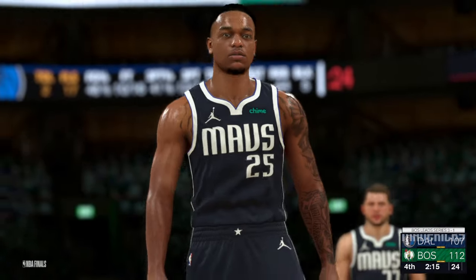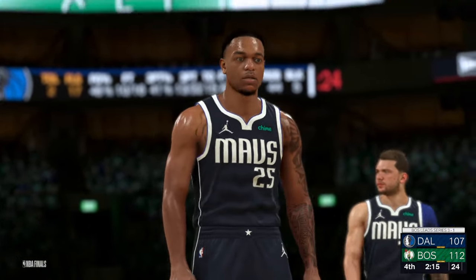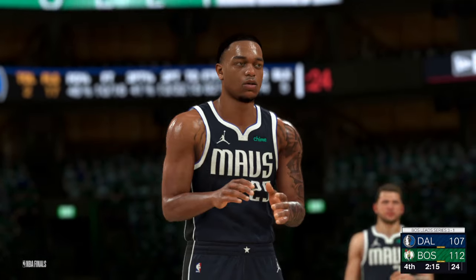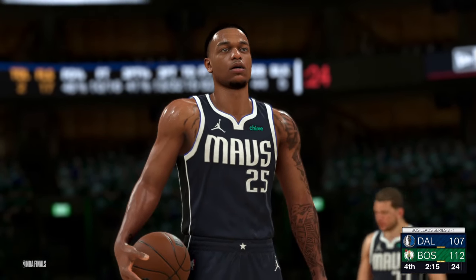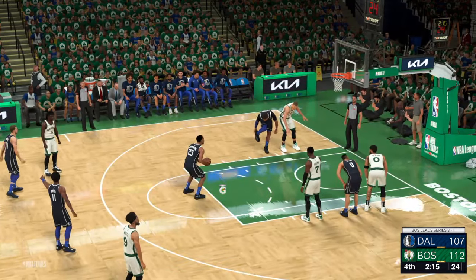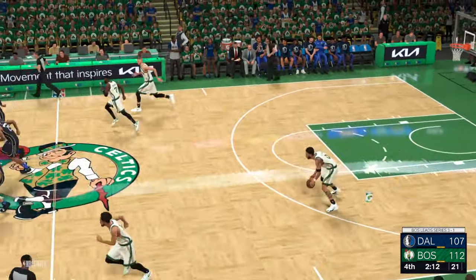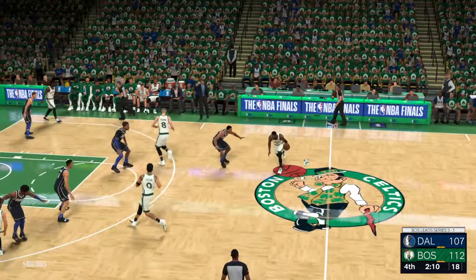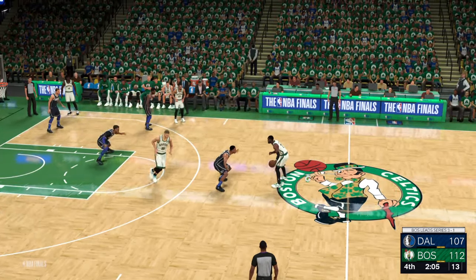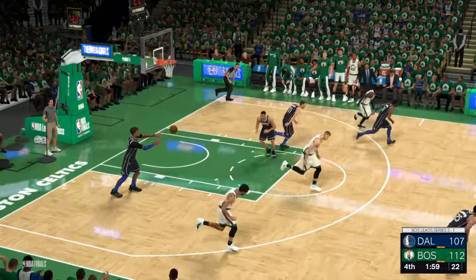And that one falls for Washington. That one's no good. And it's Tatum with the ball for the Boston Celtics. They held a 12-point lead earlier. Here's Brown. Fires the three. It's rebounded by Dallas. Gafford.